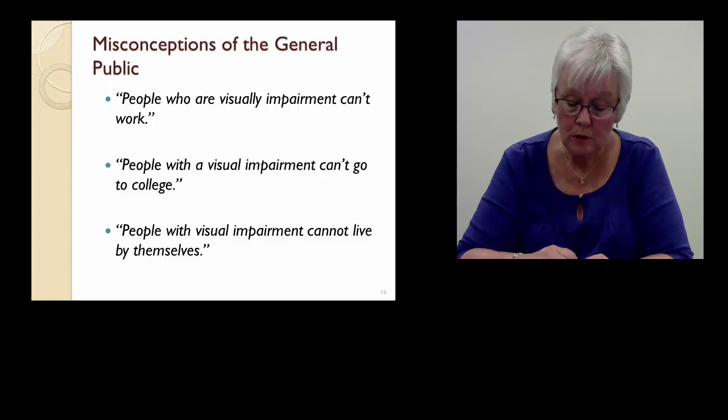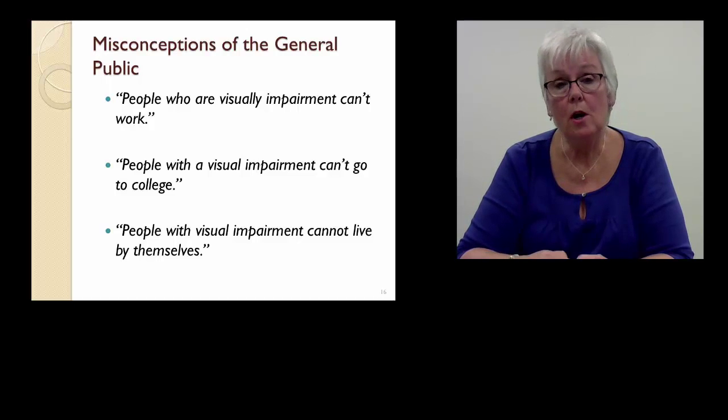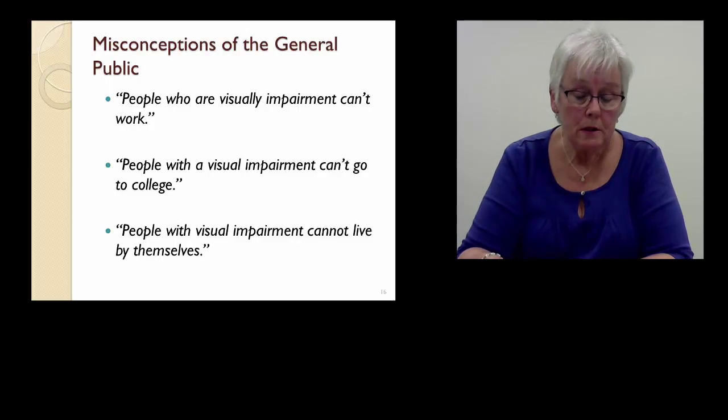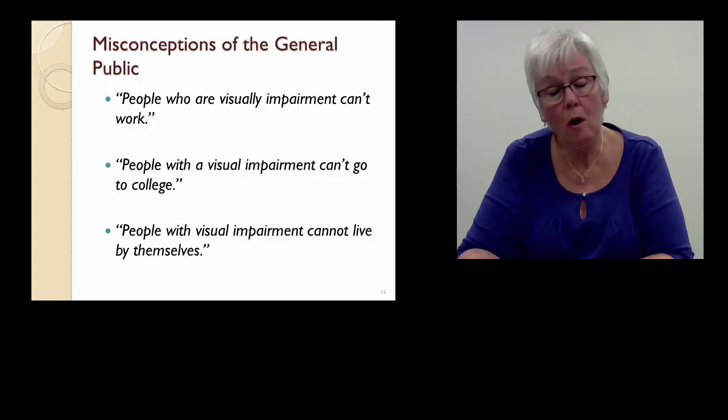I worked with a high school student who was about a year away from graduating, and he wanted to go off to college. He was an all-A student, and when I became a member of the team, I suggested that we start looking at the expanded core curriculum. The student, the parents, and the team really were not interested in speaking about the expanded core curriculum. They thought he was accessing the core curriculum just fine and didn't need it.